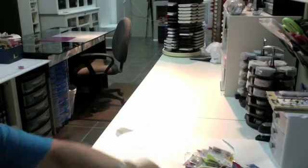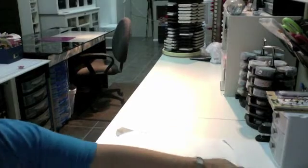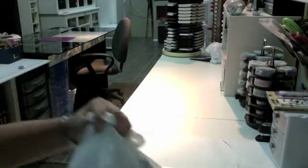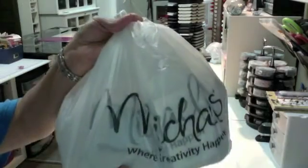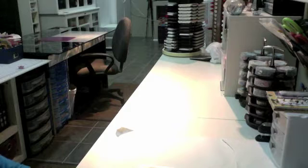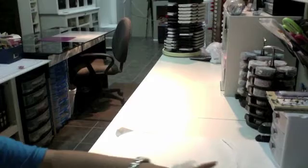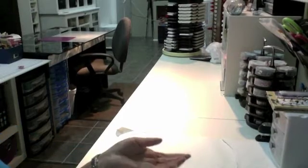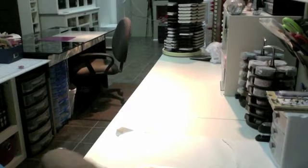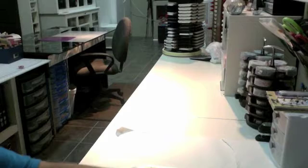Let me put this away real quick and grab my last bag. Last stop was Michael's. I was already on my way home, but I had gotten an email from Michael's that I could get 20% off my total purchase because it was my birthday. And I can use that for the whole month of August, so that was pretty cool.